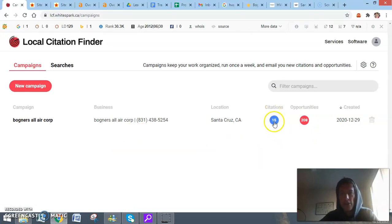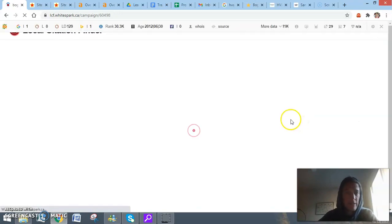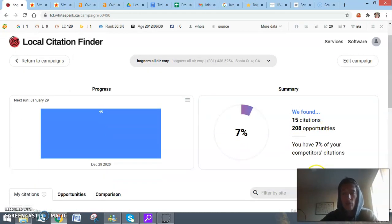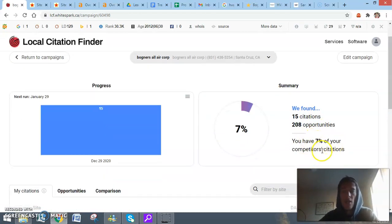Right here it says there's 15 citations out of 208 opportunities. So again, there's 208 different listings out there on the web that you could do. 15 citations, 208 opportunities, and you have 7% of your competitor citations. Not that it's like only 7%, but out of all of your competitors, there's so many different ones that you can get that you're grabbing 7%.